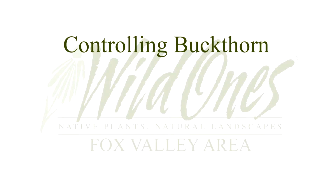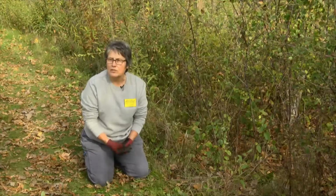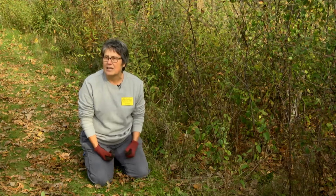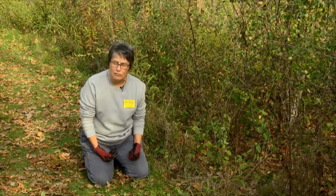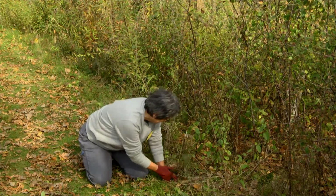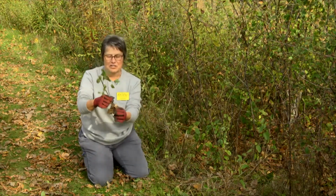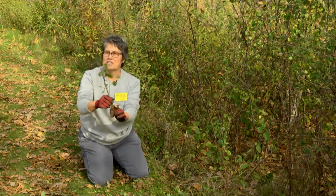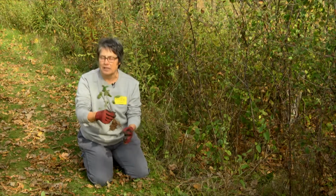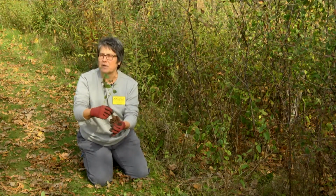One of the easiest ways to control buckthorn is to simply pull it out of the ground. I'm going to do it here with this relatively small plant, which is about the only kind you can do by hand because they have an impressive root system. Here's the plant. There's a lot of the root system. In this heavy, wet clay soil that I'm in, part of the root system broke out, but it will be enough to kill this plant.